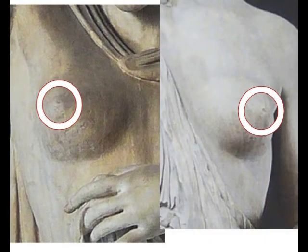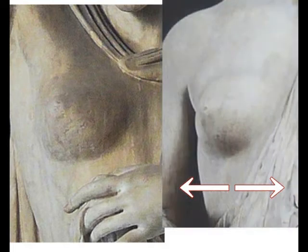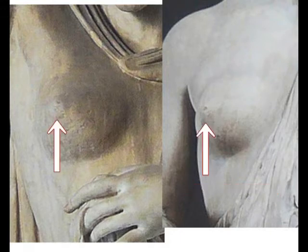Sculptures in ancient Greece were polished after they were made. Anyway, so I turn it around and see these nipples very carefully. They are the same. The angles of the camera are a little bit different, so that's why they look a little bit different, but you may say that these are the same, with the same size and the same shape.